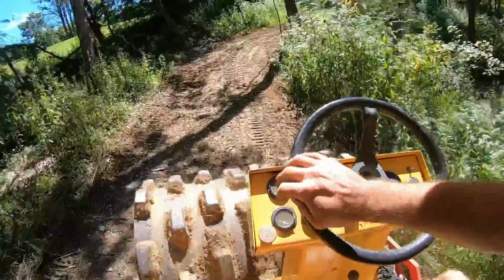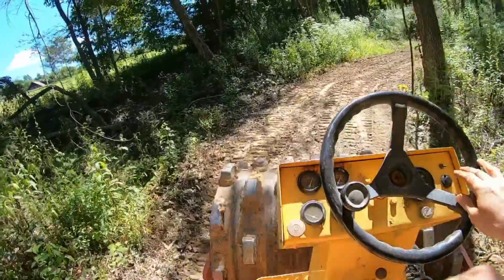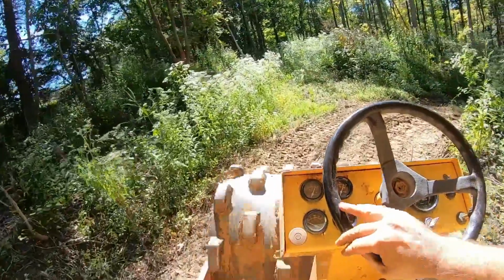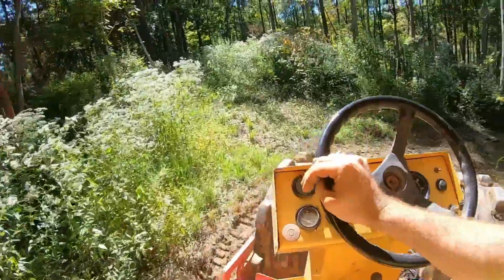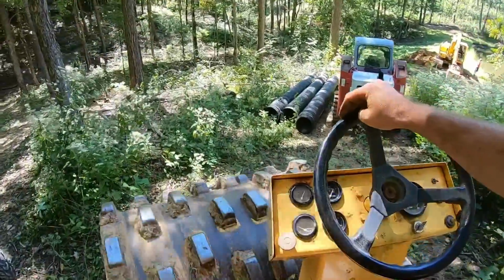This is an awesome all-terrain vehicle. It's very smooth. Just the smoothest ride. Gonna park it right here for now.